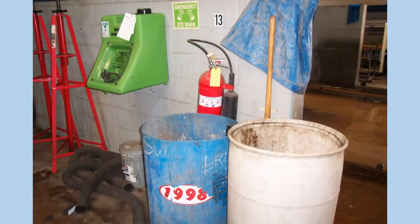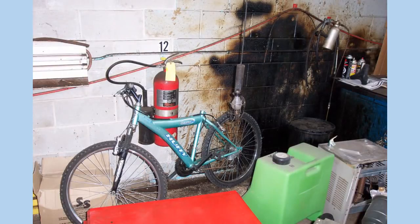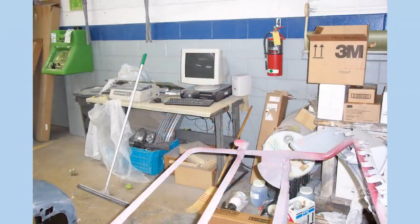3. Are they unobstructed and easily accessed? Never place anything in front of a fire extinguisher. In the event of an emergency, we can't waste time trying to find the extinguisher that's hidden by a box or impossible to reach because it's behind a piece of equipment.